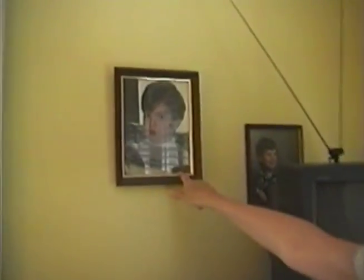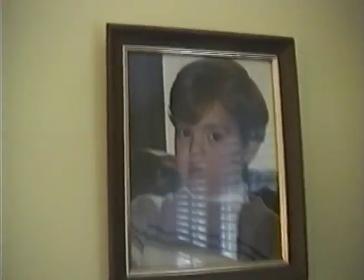Oh, and these are my 2 favorite pictures up here that Dad took. Well, Dad took this one. Look, can you see Abby? Abby?